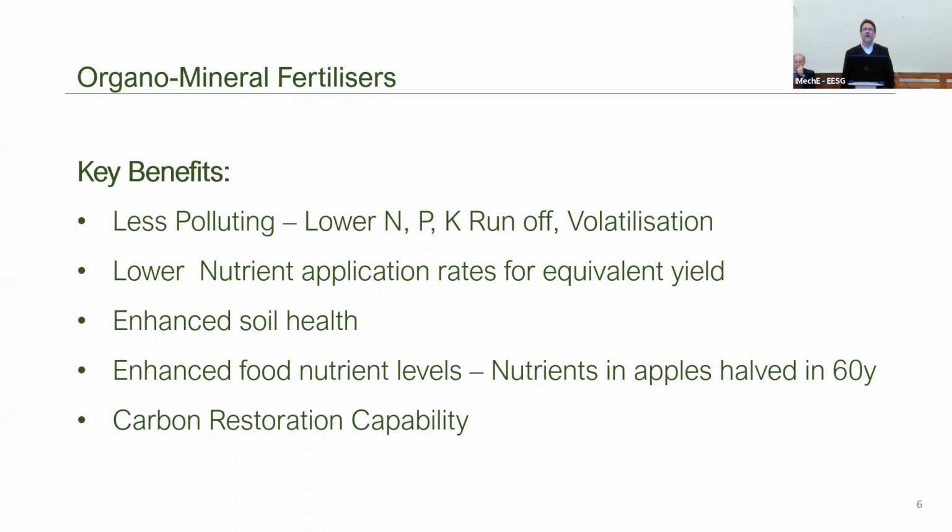So they allow lower nutrient application rates to the field, better soil health, better nutrient levels in the food. Your typical apple that you buy in a supermarket, there are records of nutrient quantities and nutrient levels going back from 1960, and it shows that they've halved on average. So the amount of nutrition you get from your apples is half now what it was in 1960 on average.